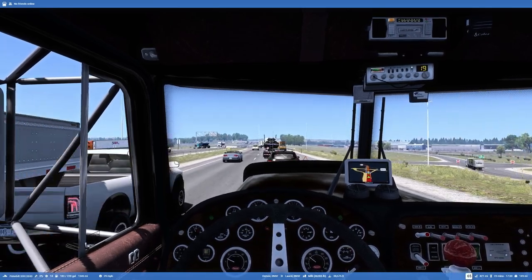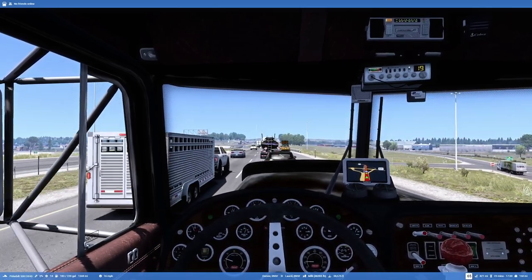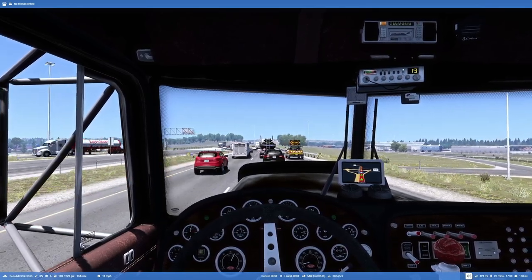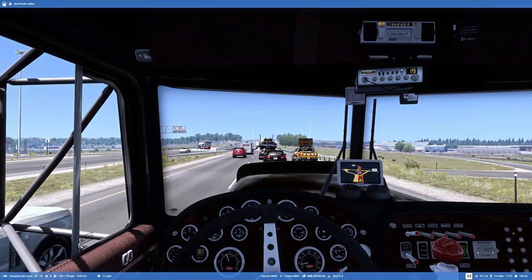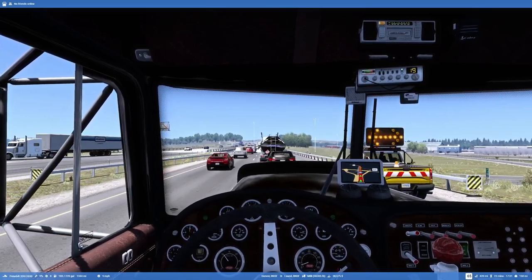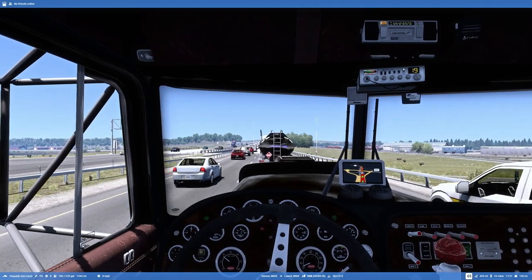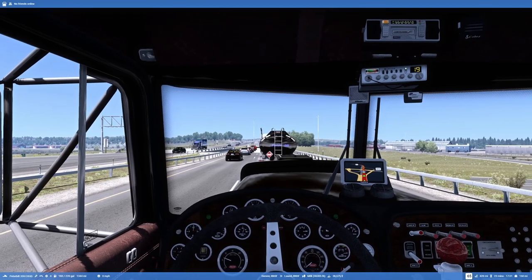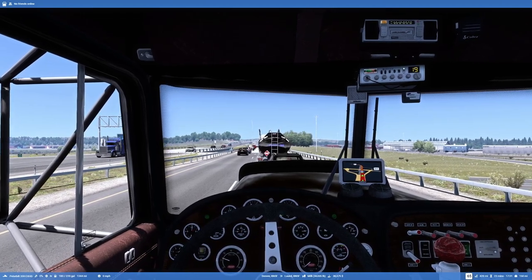Oh, boy. Oh, shoot. What's going on here? Are we stopping on the highway? What's going on here? Come on, people. Figure it out. Oh, shoot. We're stopping. What's going on up here, guys? Oh, it's a lane ending.